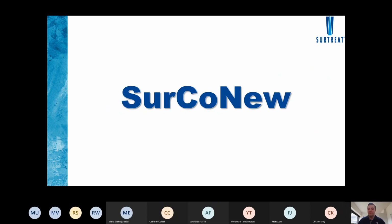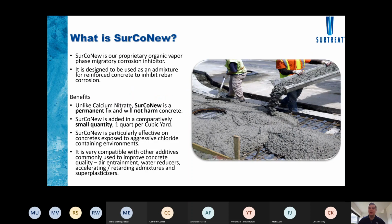So we have SurCoNew. SurCoNew is our proprietary organic vapor phase migratory corrosion inhibitor. As I mentioned, the UFGS 3-part system has a vapor phase migratory corrosion inhibitor that basically migrates as a vapor and prevents the corrosion, and prevents any corrosion that's already in the rebar, turns it into an inert shell and regenerates that passivating layer. Now what we've done is designed it to be used as an admixture for reinforced concrete.